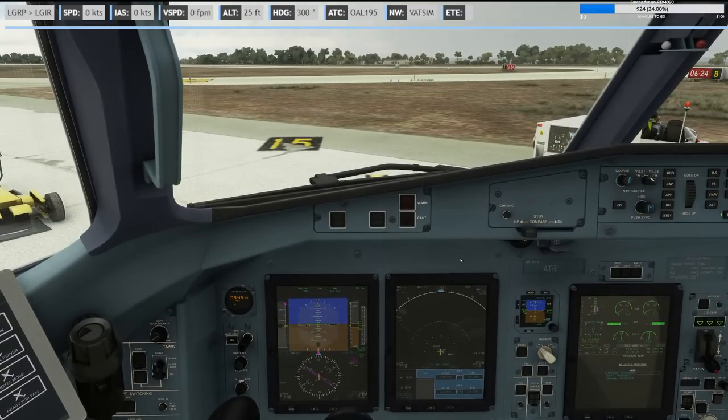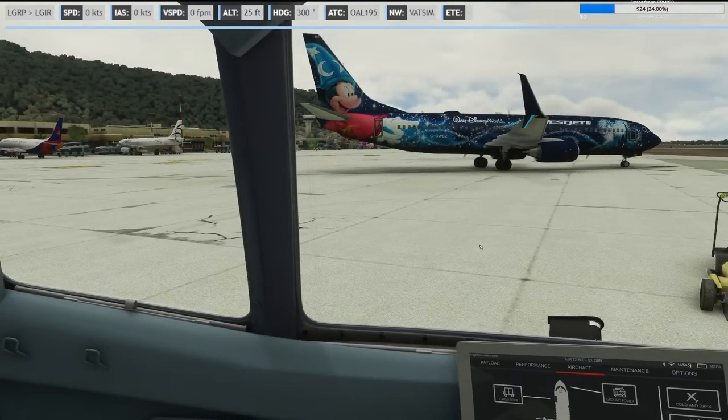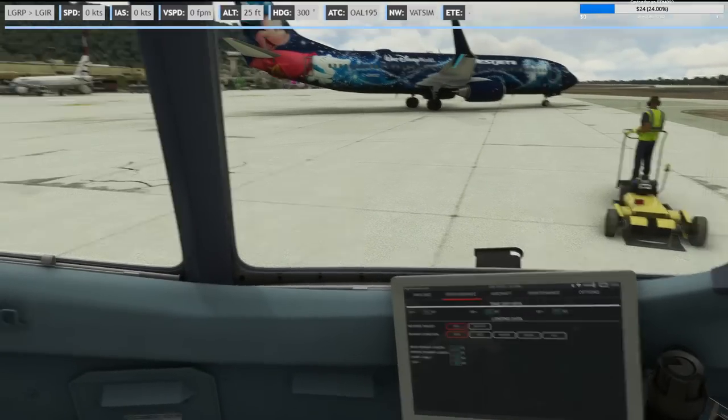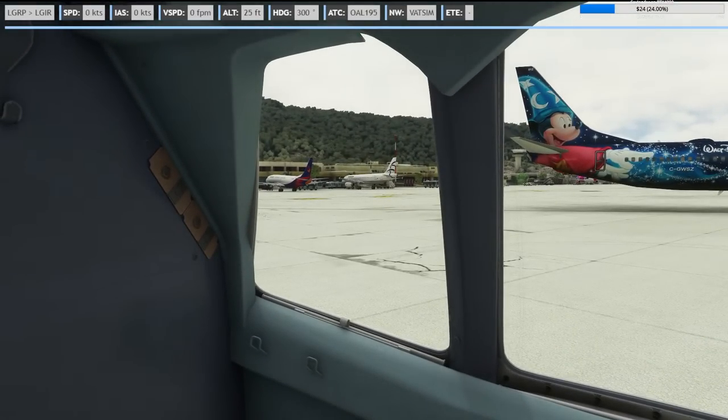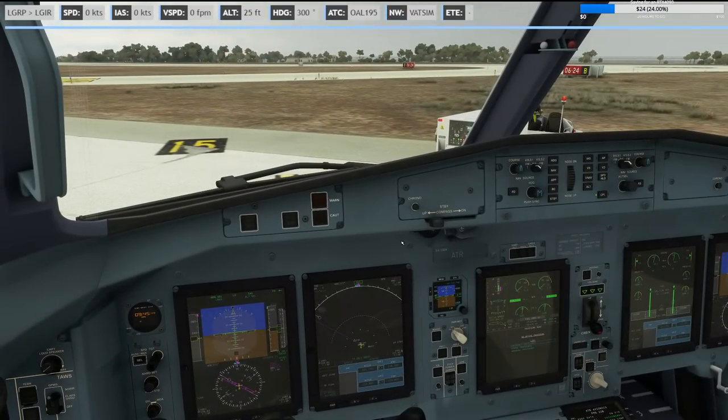Agent 54 Charlie, I have your clearance ready, I'd like to copy. Oh, come on. We're ready to copy first. Agent 54 Charlie, you're cleared to Iraklion. Lockna to Alpha departure, runway 24, initial climb 6,000 feet, and squawk 7075. Cleared Iraklion. Lockna to Alpha departure, initial climb 6,000 feet, squawking 7075, AGN 54 Charlie. Thank you. Agent 54 Charlie, readback is correct.